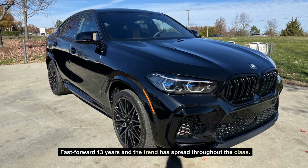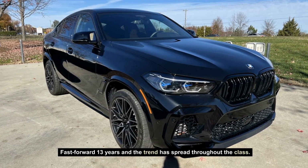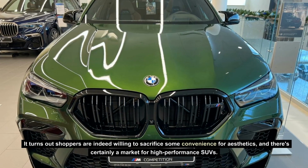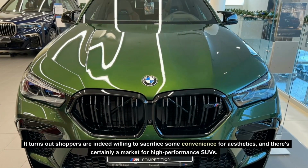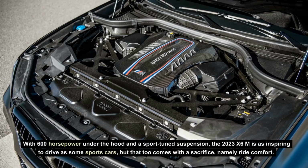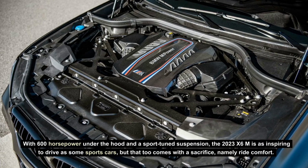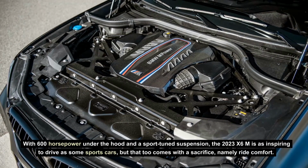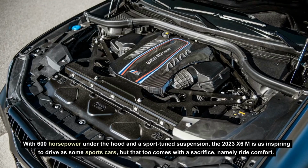Fast forward 13 years and the trend has spread throughout the class. It turns out shoppers are indeed willing to sacrifice some convenience for aesthetics, and there's certainly a market for high-performance SUVs. With 600 horsepower under the hood and a sport-tuned suspension, the 2023 X6M is as inspiring to drive as some sports cars, but that too comes with a sacrifice, namely ride comfort.